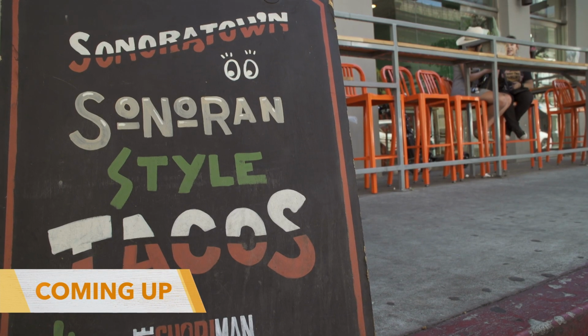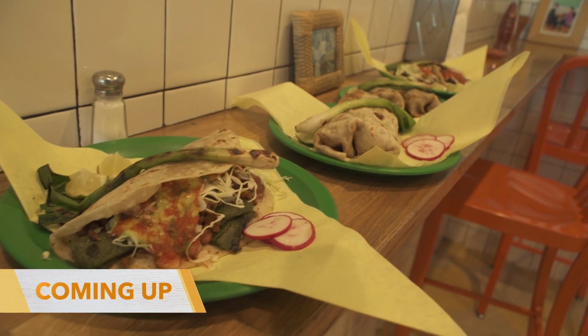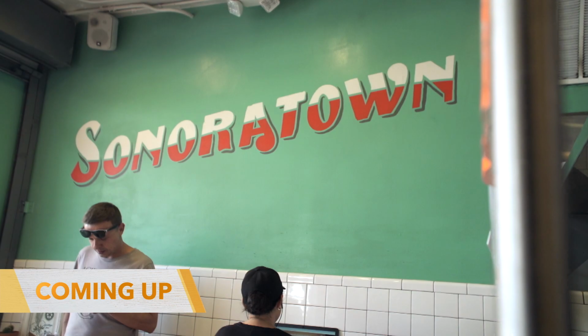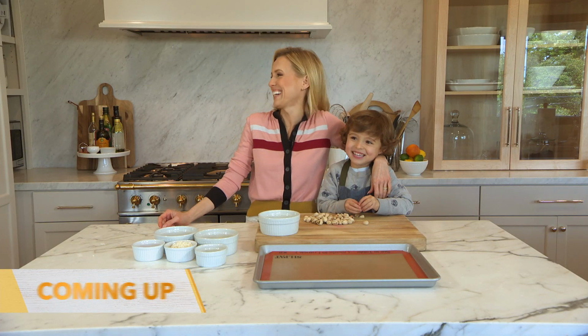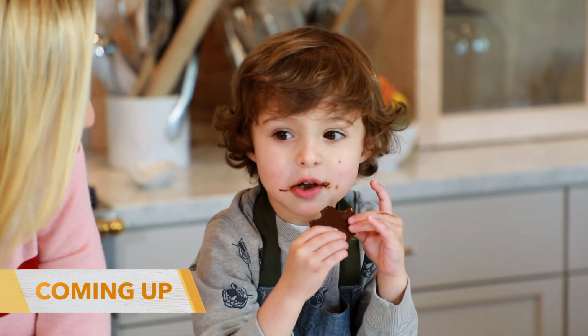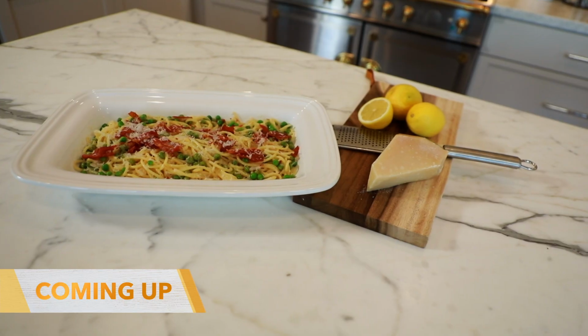Coming up, a taqueria in downtown LA is still serving up their delicious tacos and burritos through pickup and delivery. Christina Pascucci is taking us to Sonoratown. Then Levi and I get into the kitchen to make something chocolatey and sweet, and it only takes a couple of minutes. But first, I'm cooking up a prosciutto and peas pasta that's perfect for spring. That's coming up.